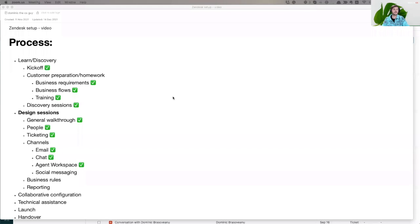Let me share my screen to show you where we are in terms of the process. And I'll very quickly remind you, I have here my trusty list in my trusty Evernote. So the first phase is the learn or discovery phase, where we learn everything about your company, why you do things the way you do them, and then how you do them is the next.